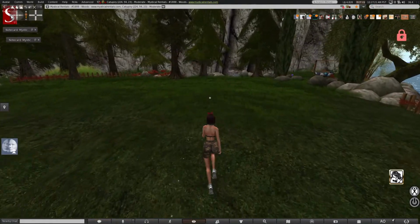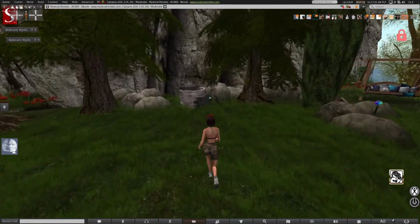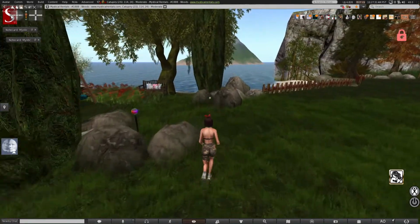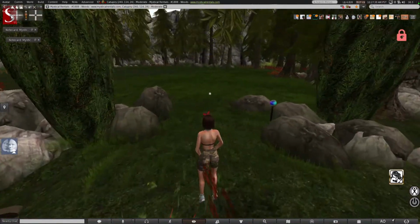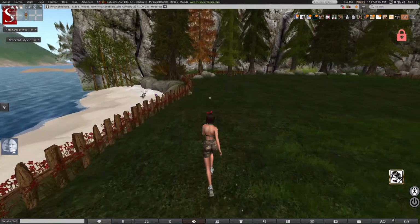And let me show you some cute little features of the property that really won my heart over. I have a well here. I have a little seating area where I could hang out with friends and look at the view of the ocean. And then I have a private beach. So I'm going to walk down to the beach.